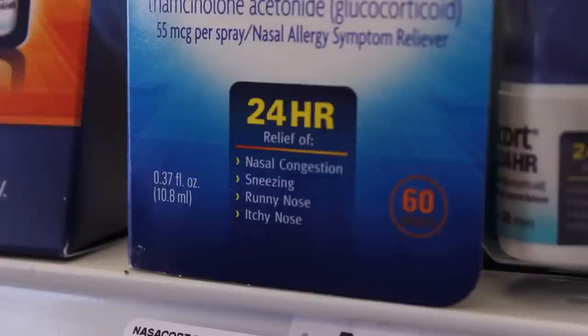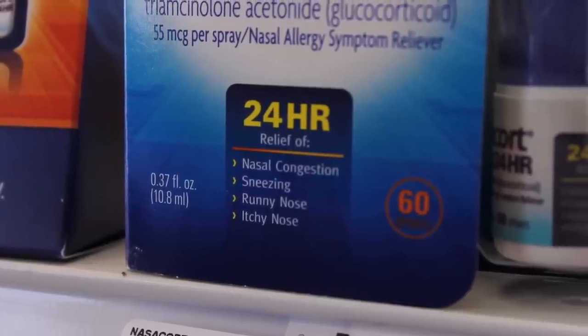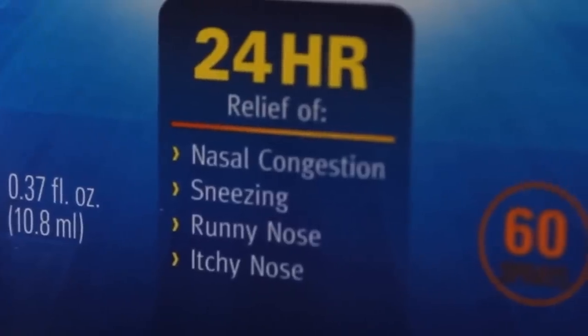First, steroid nasal sprays can be used both for runny nose and congestion. Also, it should not affect blood pressure at all, so it might be a good choice for people with high blood pressure. It has even been approved for children as young as 2 years old, and you know how 2-year-olds love to have things going into and out of their nose.